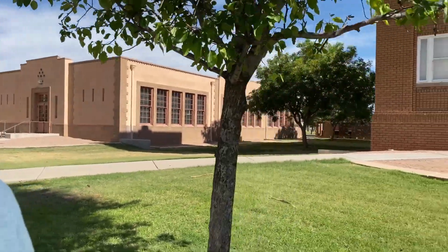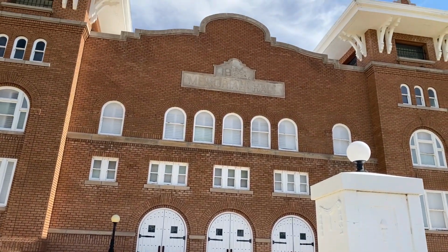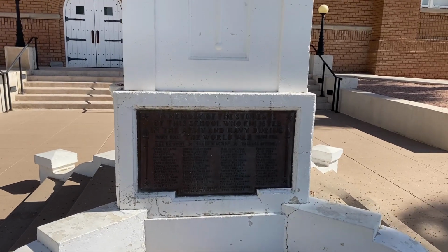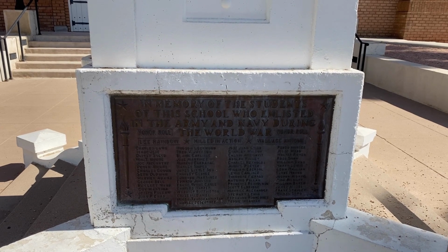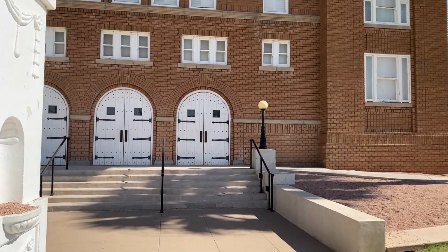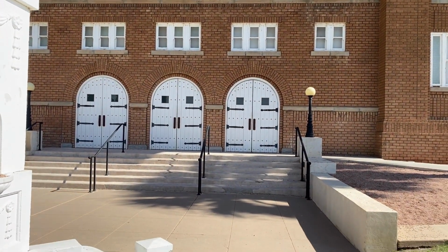So right here looks like what might have been the Memorial Hall. It actually has the date of 1922 on it. And here is in memory of the students of this school who enlisted in the Army and Navy during the World War. And I'm assuming that means World War I, because they just refer to it as the World War. Nice red brick buildings with the arched doorways.